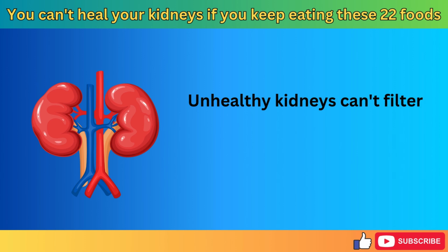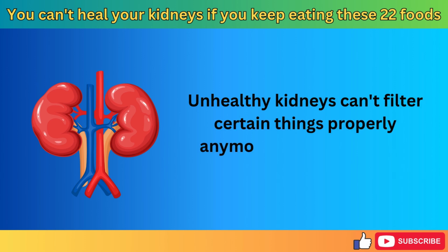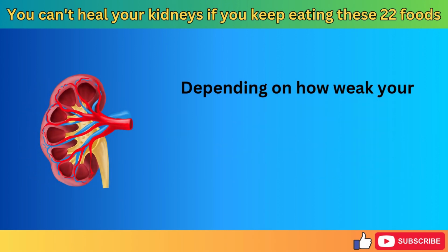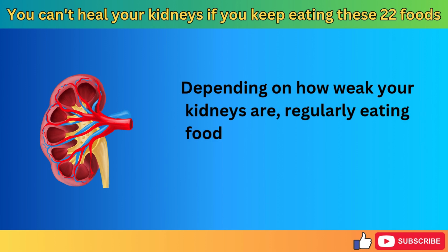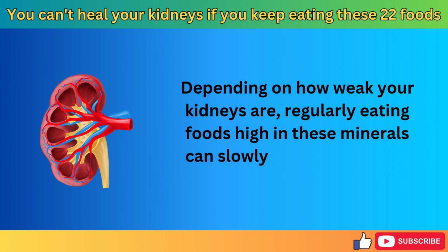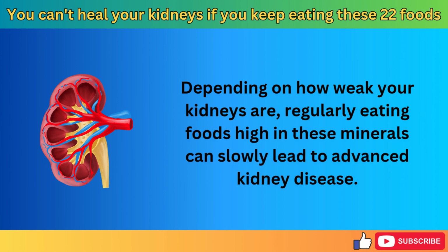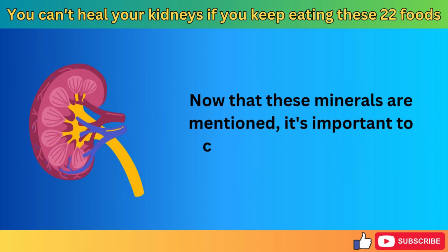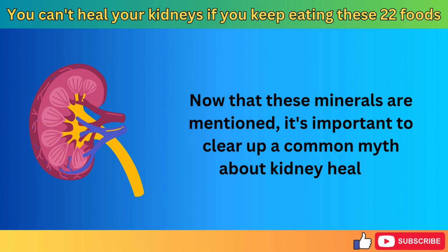Unhealthy kidneys can't filter certain things properly anymore, like phosphorus, potassium, salt, and oxalates. Depending on how weak your kidneys are, regularly eating foods high in these minerals can slowly lead to advanced kidney disease. Now that these minerals are mentioned, it's important to clear up a common myth about kidney health.